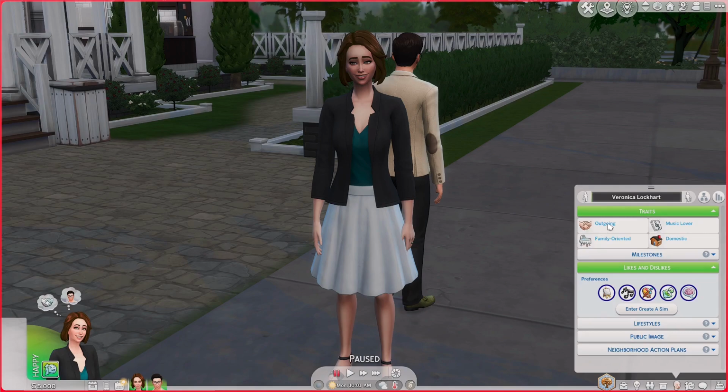For her traits, she is outgoing, music lover, and family-oriented, and she has the domestic aspiration trait. For likes and dislikes, for hobbies and skills, she likes violin and piano and dislikes fishing. For music, she likes classical and jazz and dislikes tween pop. Her favorite colors are black and blue, and she dislikes brown.